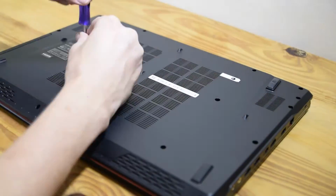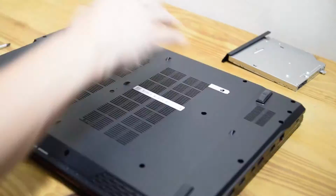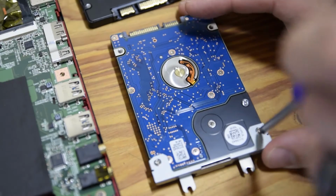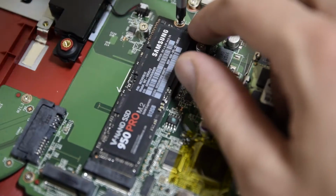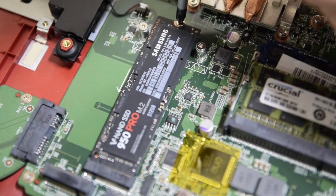Since I've owned this notebook for nearly half of a year at this point, this review will be less about the initial out-of-the-box impressions and more about the complete experience of owning this device. I couldn't give an out-of-the-box impressions video even if I tried, since the first thing I did with this laptop was rip out the 1TB 7200 RPM hard drive and install a 1TB Samsung 850 EVO SSD as my storage drive and a Samsung 950 Pro NVMe drive as my boot device. So I'm not entirely sure what the stock experience on this notebook is even like.